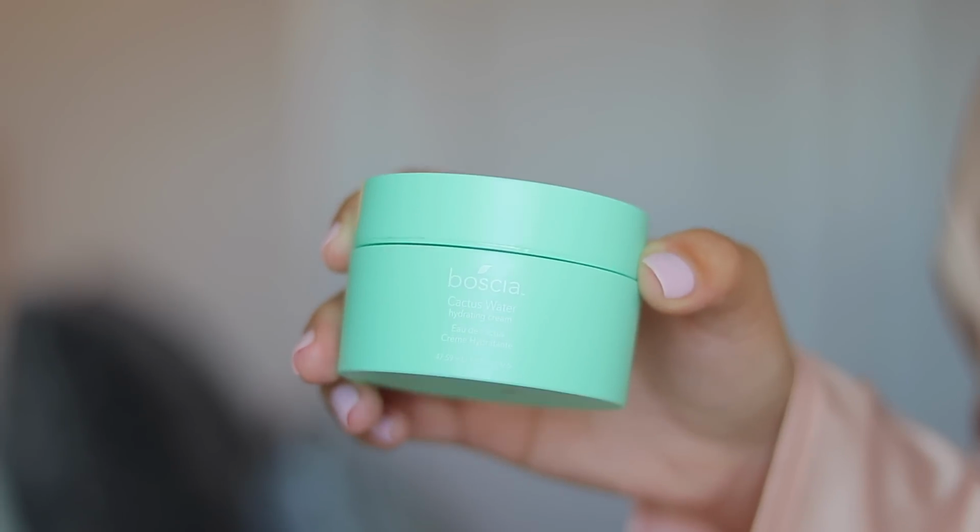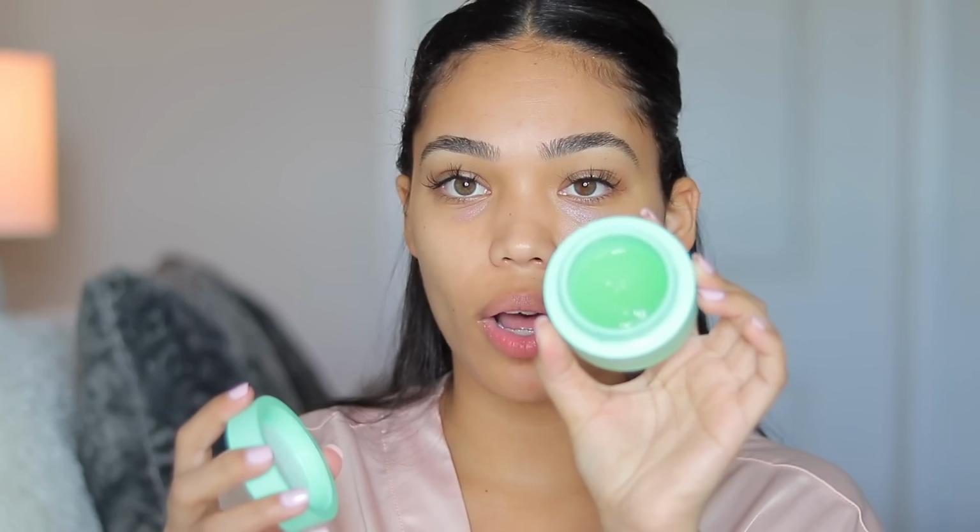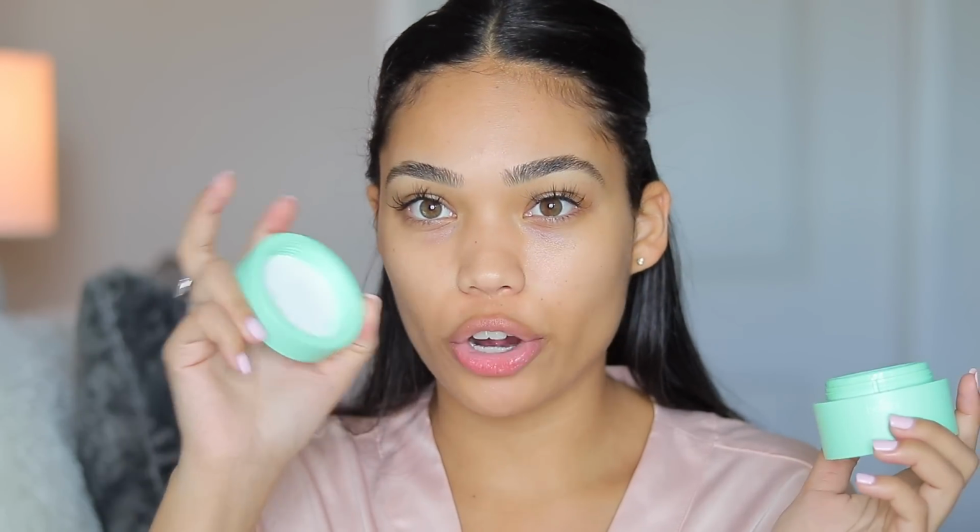Another moisturizer that I really like is a gel based one too. It's called the Boscia Cactus Water. This one is a gel as well, and this one doesn't really have a smell at all. It kind of smells like water, but I really like this one. It gives me that perfect amount of moisture as well. Like I said, it doesn't just sit on top of your skin.